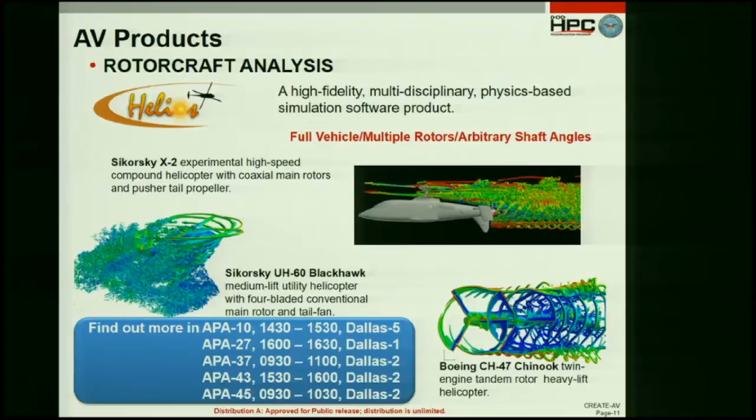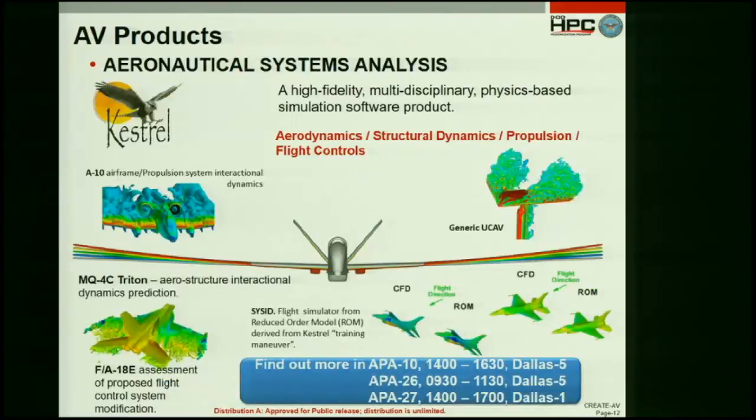Helios is a high-fidelity, multidisciplinary physics-based simulation software product that targets rotary wing aircraft concepts. So this is a complete aircraft, arbitrary shaft angles, arbitrary rotor configurations, any concept that you can come up with. There are three shown here, but anything you could really imagine, quad rotor, tilt rotor, compound helicopter, small UAV through heavy lift concepts. High fidelity analysis can be attacked through Helios.